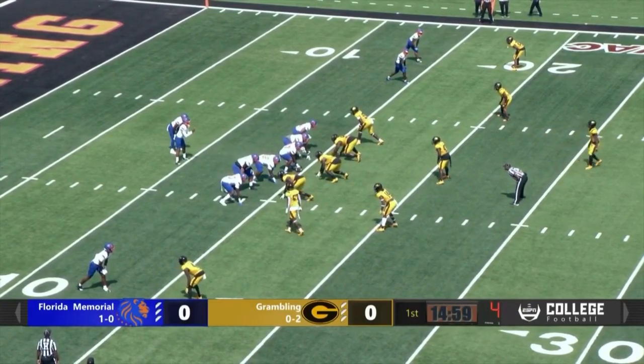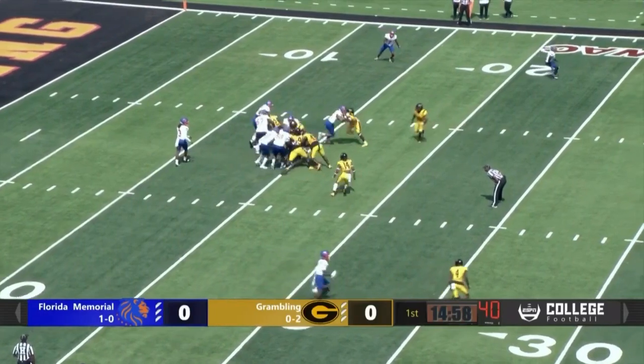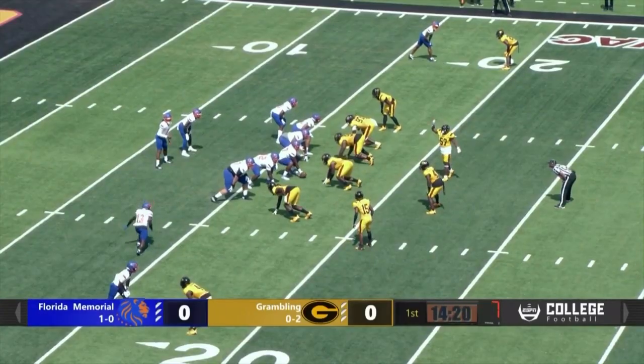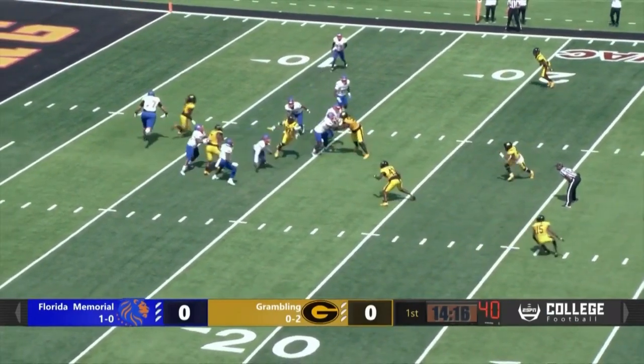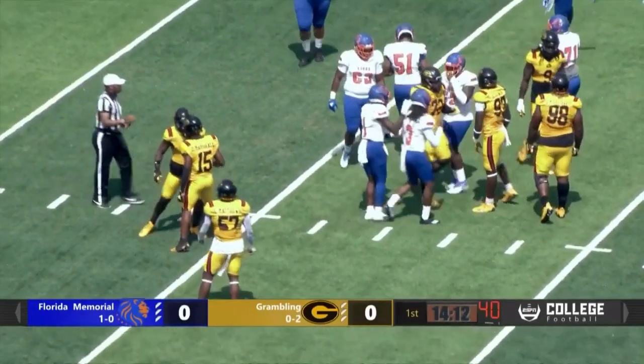Looking at quarterback number 3, Saquon Smith for the Lions. He's 6'1", 200 pounds, and he gives it straight ahead to Young, and the Grambling Tigers are now at 8 yards to go. So he got 2 yards on that run. Smith looking to pass, and now he's going to be pulled down in the backfield. Tigers with a lot of pressure.